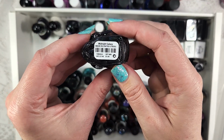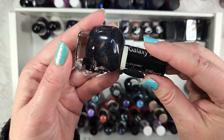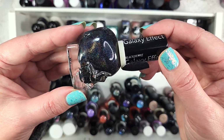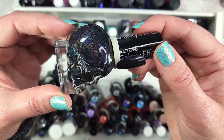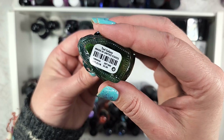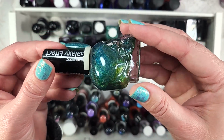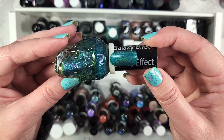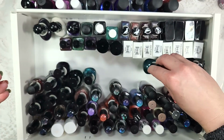The next one is Midnight Galaxy, at least a bit more of a creative name. This is a very dark blue, almost purple leaning holo that is staying. Next up we have Teal Galaxy. Some of them do have slightly more creative names. This is another holo, this time in a beautiful turquoise, and that is staying as well.